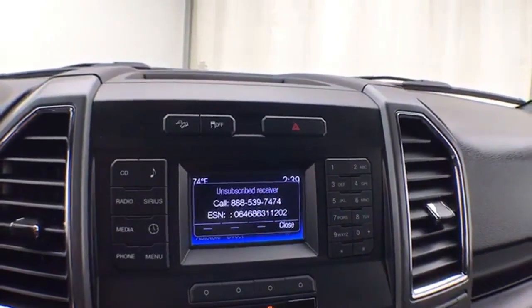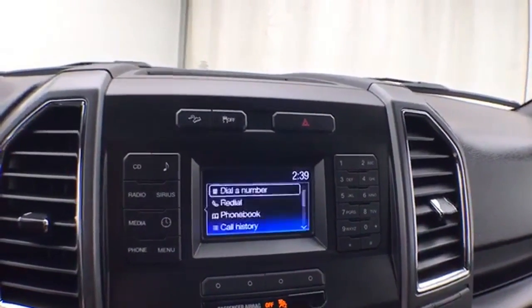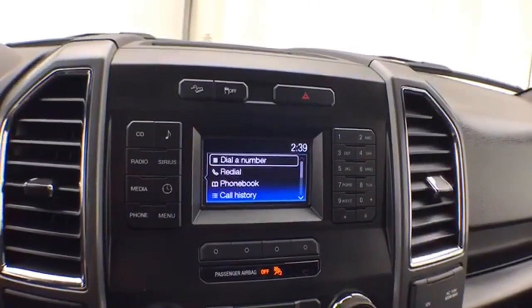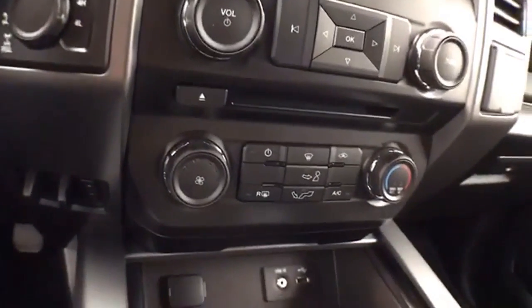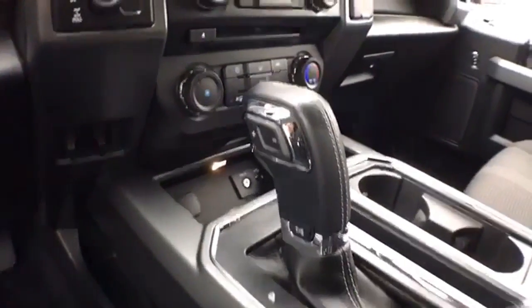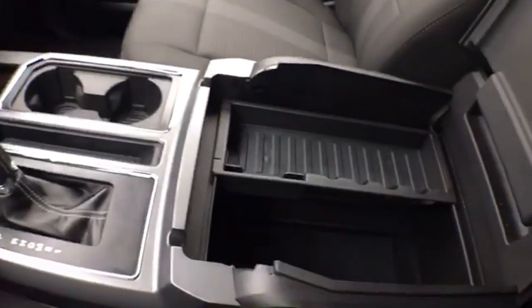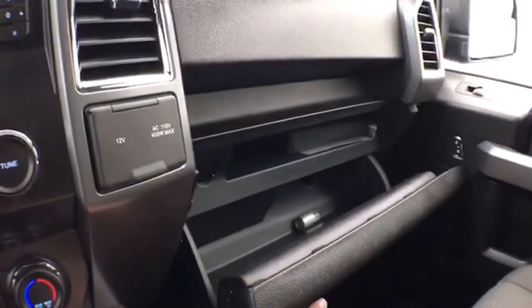It's also satellite radio capable, with Bluetooth connectivity for hands-free phone use, or to connect other Bluetooth enabled devices. Great for wireless music streaming. And that's of course where the backup camera display is. Heating and air conditioning, USB and auxiliary input, allows you to connect those mobile media devices. Automatic transmission with manual shift capability. Lots of storage space in the center console, along with a large glove box with all the owner's materials inside.